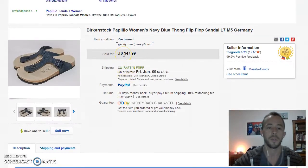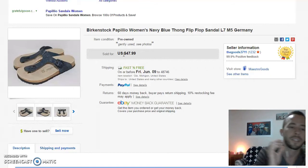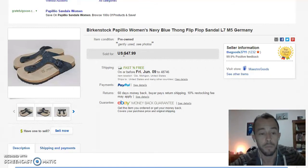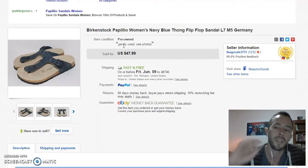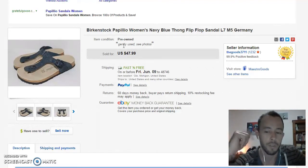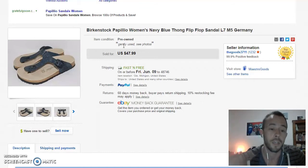This is the Birkenstock Poppyleo. I still don't know how to say this. I don't know if it's Poppyleo or Poppyleo, but it's a version of Birkenstocks, and I got these at a Goodwill for $3.99, and they sold for $45 within a few days. And I actually went back to that Goodwill today and found 3 more pairs. So I might do a haul video tomorrow and show you guys.